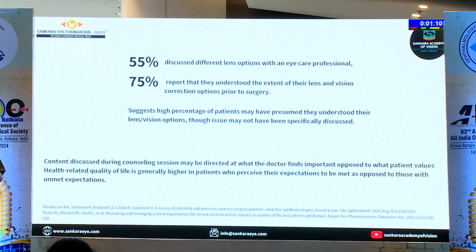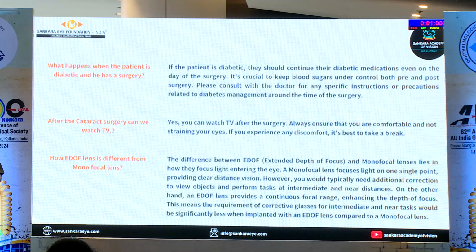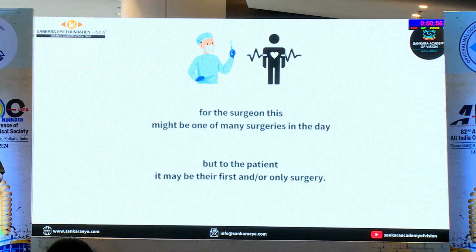So it is very, very important that the content that we deliver is more related to the patient and we understand what their expectations are. Otherwise, this imbalance is bound to be there. So these are again some of the questions that came up and what answers the bot generated. Again, the brilliant surgeons have showcased what surgeries are done. For the surgeon, this may be one among the list of surgeries that they do in the day. But I think it is very important for us to humanize it and not treat our patients as a cataract case, and remember that it may be their first and only surgery that they will undertake in their life.